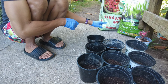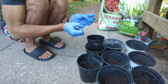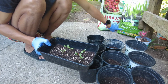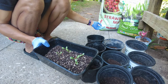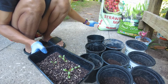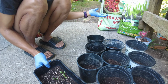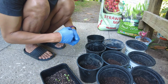But I didn't put lots of them here yet, because as you can see, we're not expecting flowers right away from these tiny seedlings that I have in here. So I put more of seed mix first, and then maybe later on, as they grow bigger and bigger, then we will add more and more of this strawberry mix, which is high in potassium. And you know that potassium is something that dahlia really needs in order for them to produce lots of flowers.